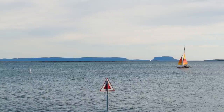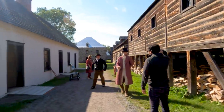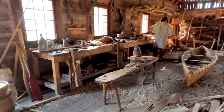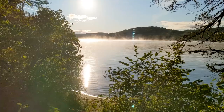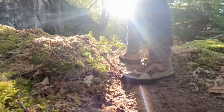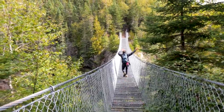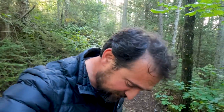We have made it to Lake Superior. Welcome to the year 1860. Oh, hello. I'm kind of a big fan of these types of things. We've made it to our next destination, Pukaskwa National Park. We are going to be going on an 11-mile round-trip hike. I literally just got pooped on.